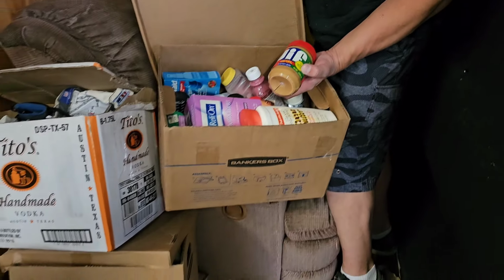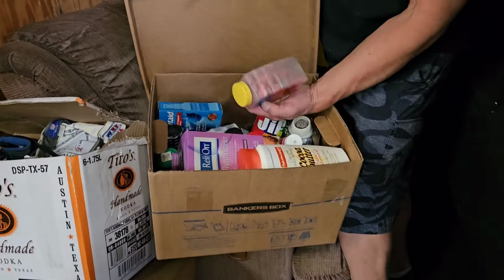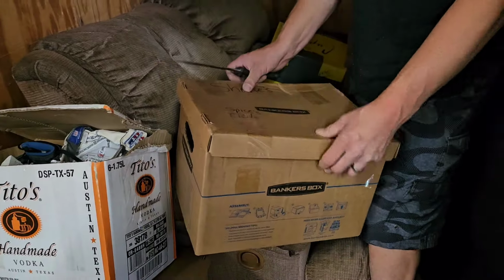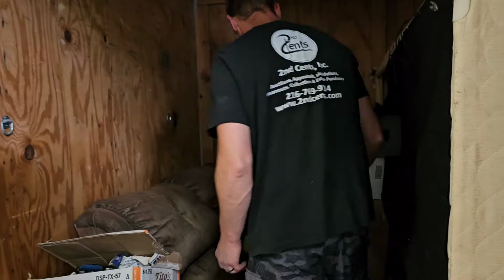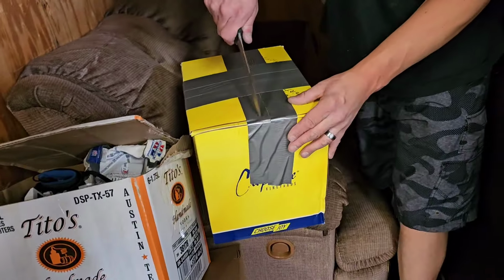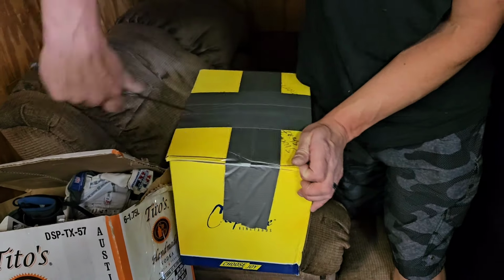Lunch. Crunchy. No creamy. My wife and I got in a fight. I will not eat creamy peanut butter. I refuse to eat creamy peanut butter. It's a disgrace to peanut butter. Crunchy all the way. In the comments, put if you like crunchy. I like crunchy in my candy too. I gotta have some crunchy nuts in my candy. I need that crunch texture.